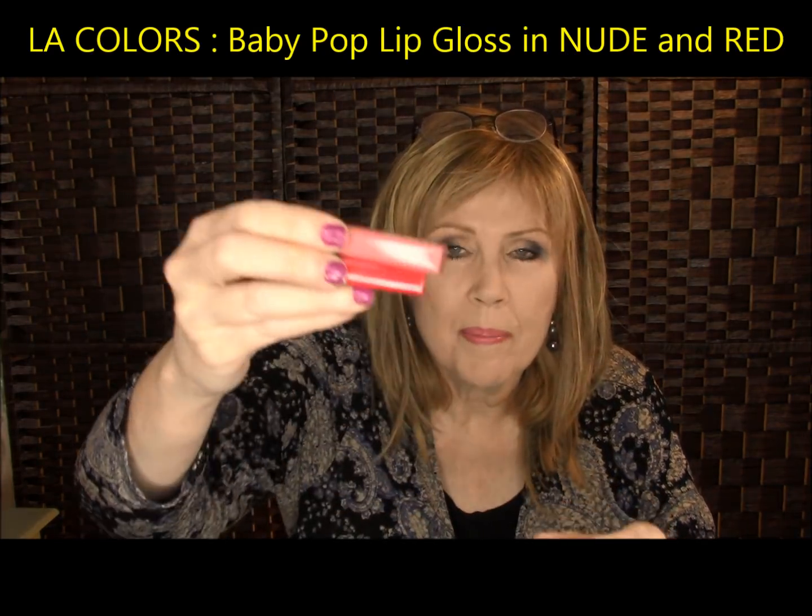The formula lasts quite a while, but it is very patchy, and most matte liquid lips tend to dry down very, very harshly. They're not forgiving at all, and so I didn't like it for that reason. But I did like the LA Colors Baby Pop.